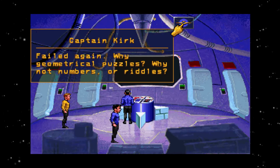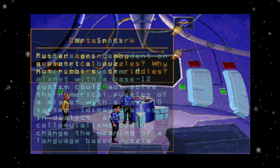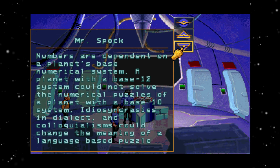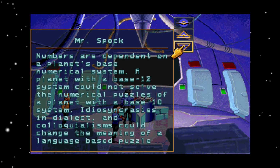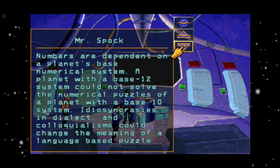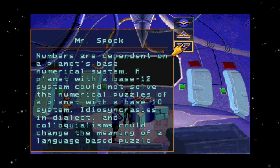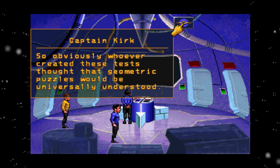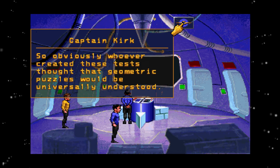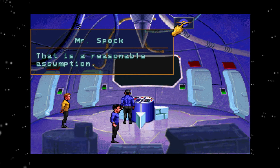Failed again. Why geometrical puzzles? Why not numbers or riddles? Numbers are dependent on a planet's base numerical system. A planet with a base 12 system could not solve the numerical puzzles of a planet with a base 10 system. Idiosyncrasies in dialect and colloquialisms could change the meaning of a language-based puzzle from race to race. So, obviously, whoever created these tests thought that geometric puzzles would be universally understood. That is a reasonable assumption.